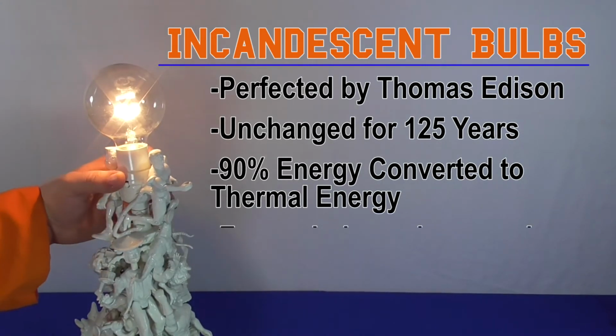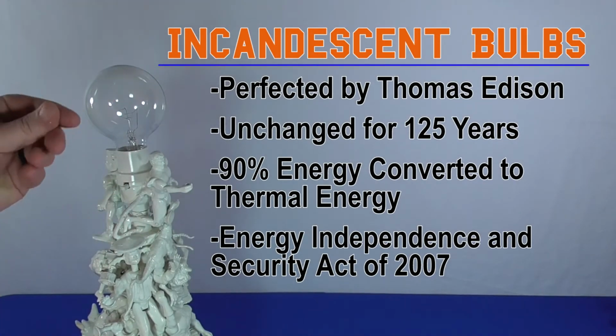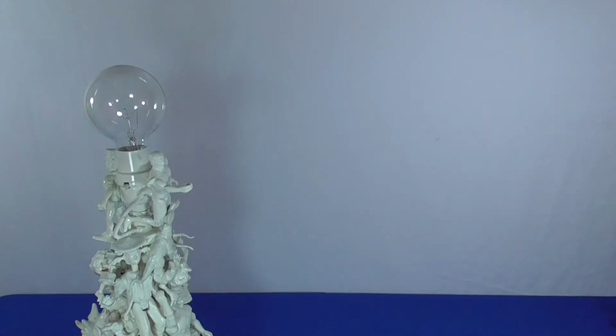The Energy Independence and Security Act of 2007 changed the standards for the efficiency of light bulbs used most often. As of 2014, most general use bulbs must be 30% more efficient than traditional, inefficient incandescent bulbs. What do the new standards mean for consumers? The purpose of the new efficiency standards is to give people the same amount of light by using less energy.